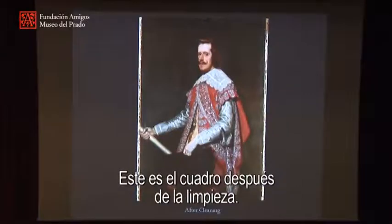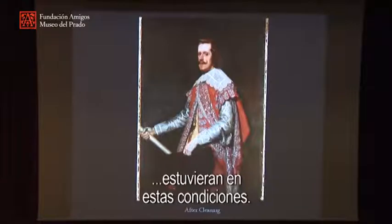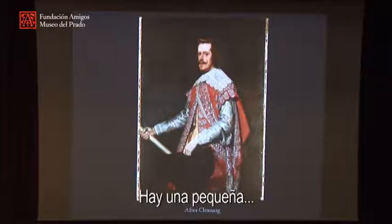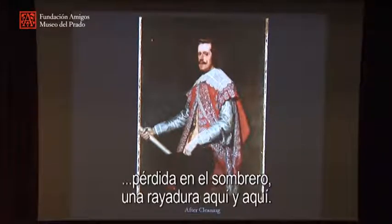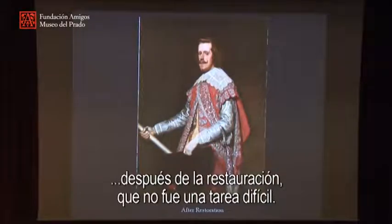This is the painting after cleaning. If only every picture I was to work on was in this condition. As you can see, the losses are really just associated with the very edges of the composition. There is a little loss here in the hat, a scratch here and here, but otherwise in marvelous condition. And after restoration, which was not too onerous a task.